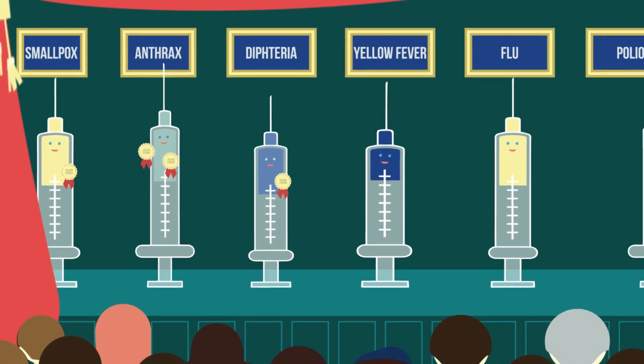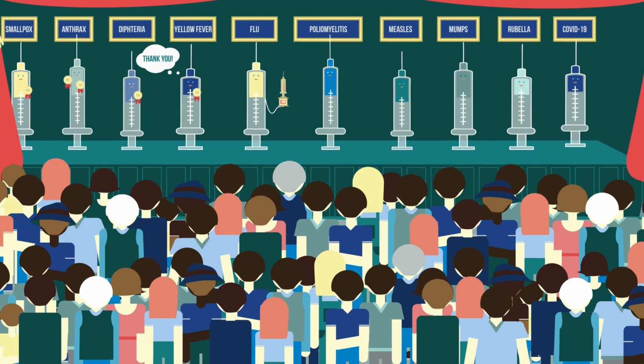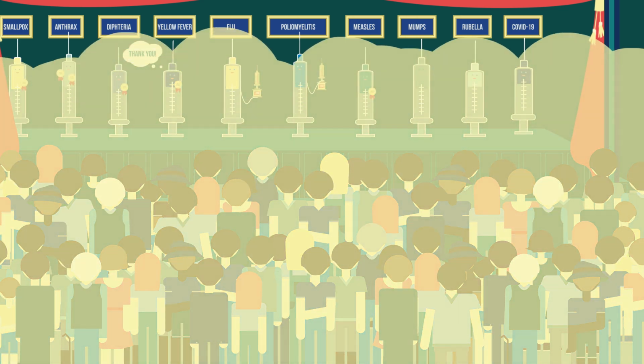Vaccines are one of the greatest scientific achievements, which have helped to curb or eliminate several highly infectious diseases from the face of the planet. The safest and most efficient method of stopping a pandemic is for as many people as possible to get vaccinated.